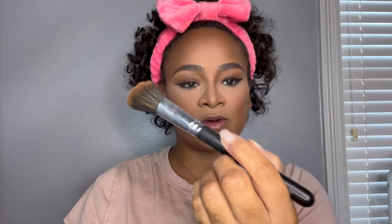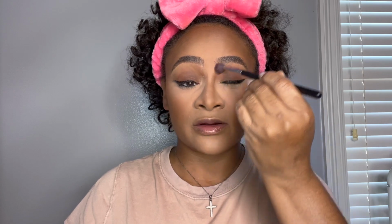And to set the contour, I'm going in with this Japanese 321 brush, angle brush. And I am using that sculpting, you can see that sculpting contour shade, just to set that area. You just wanna blend upwards and press. To set that nose bridge area, I'm using a Morphe 536 blending brush and just blending it right in those areas where that product is, that cream contour.